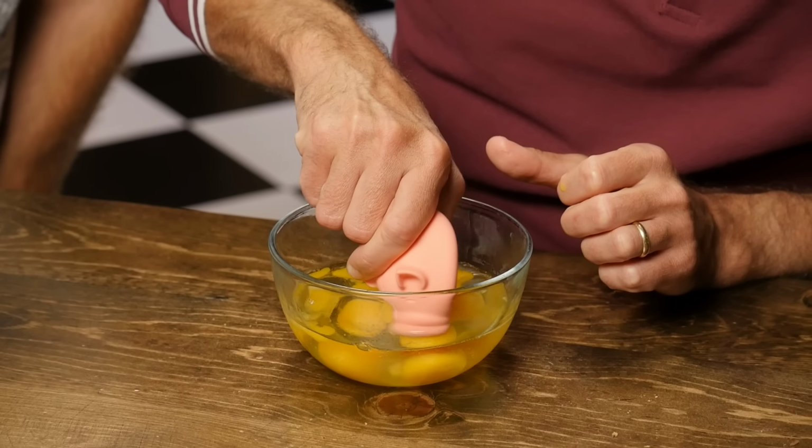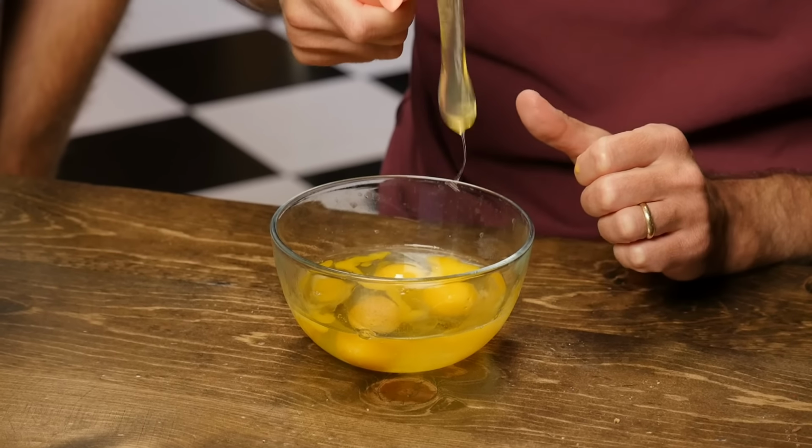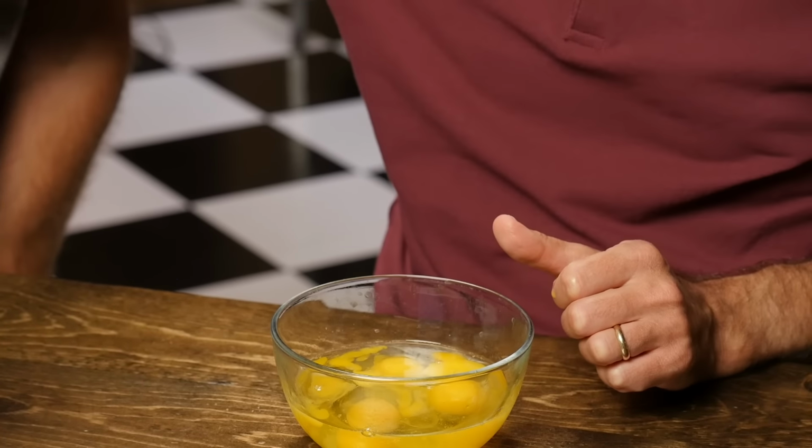Oh gosh. Now, of course, what you're typically trying to do is you're trying to get your egg yolks out so you can cook with just your egg whites. Link has ruined that for us. But you try again, and I will go the old school way, and let's compare the two.